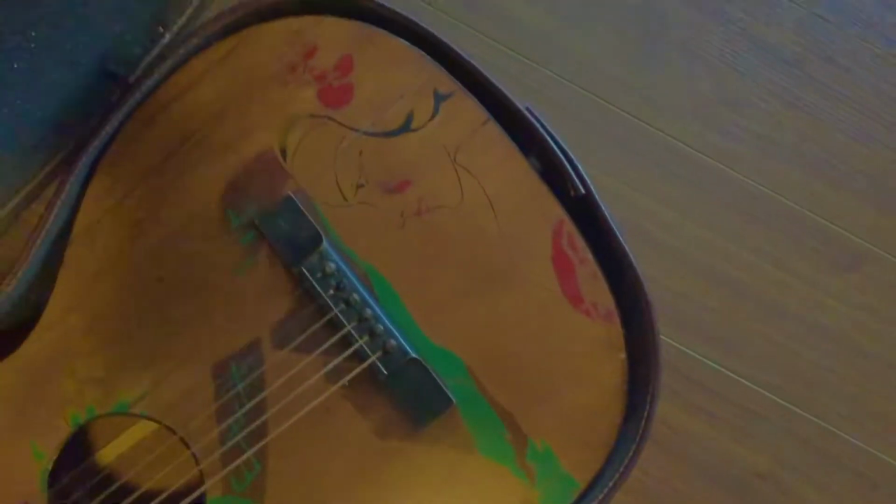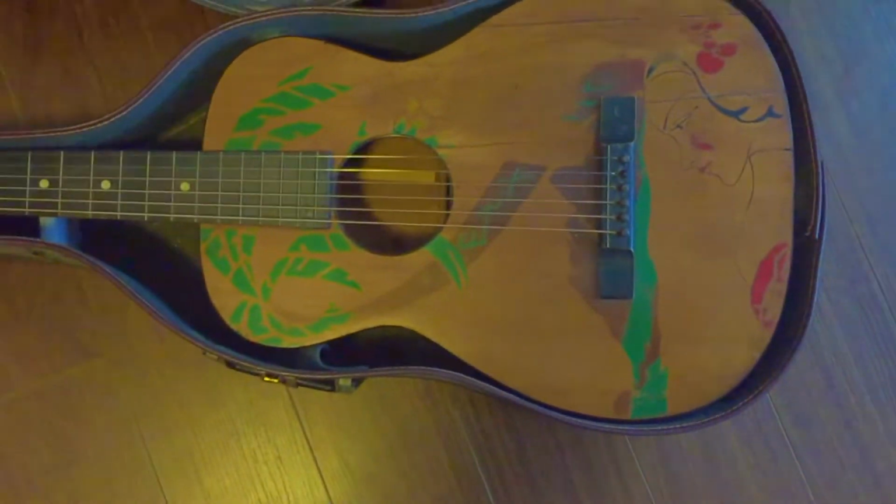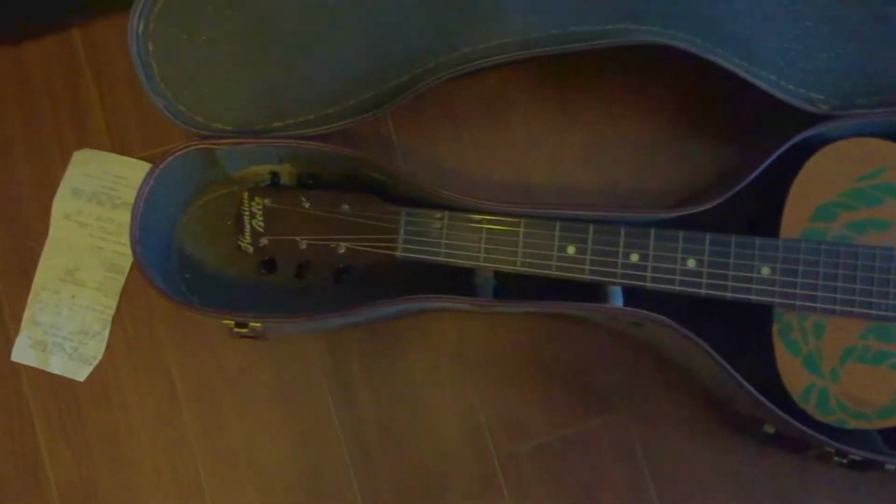You may have seen it already, you may not have. It's pretty. It has artwork of a Hawaiian lady's face and some flowers. It's a small, like 3/4 size Parlor, and it is in the worst shape of any guitar I've ever seen.